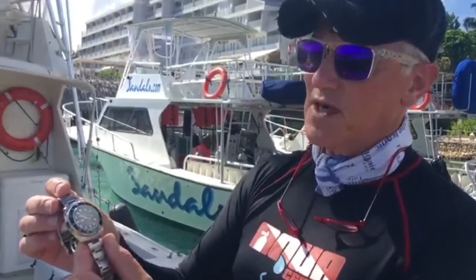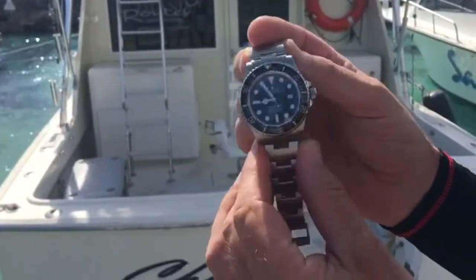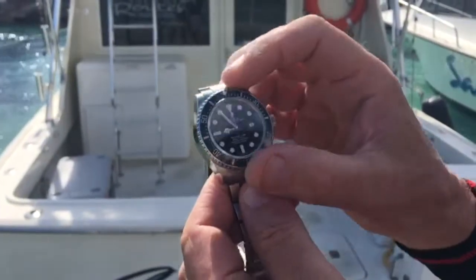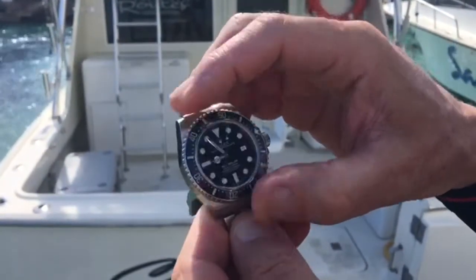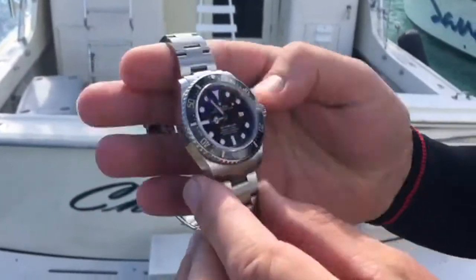And the beautiful thing for me on this is it's got a beautiful sapphire crystal glass which is scratch proof, and it's then got this ceramic bezel which is also scratch proof with a unidirectional bezel for timing.